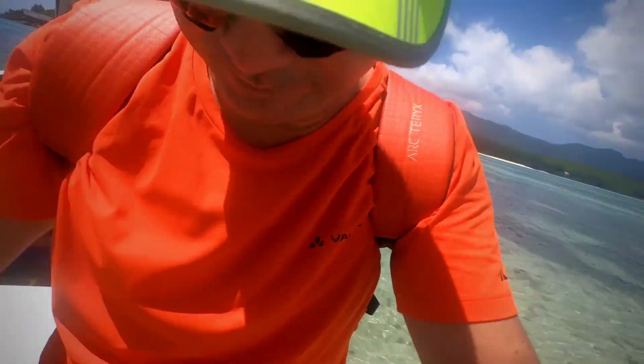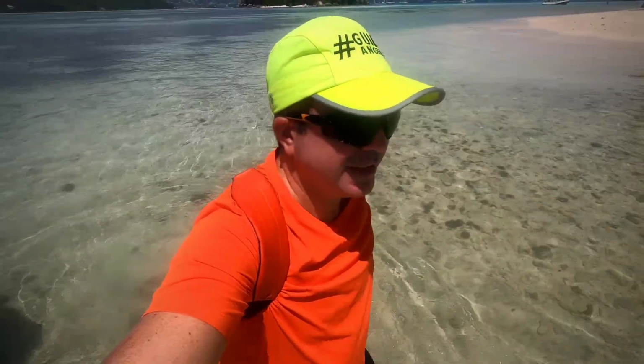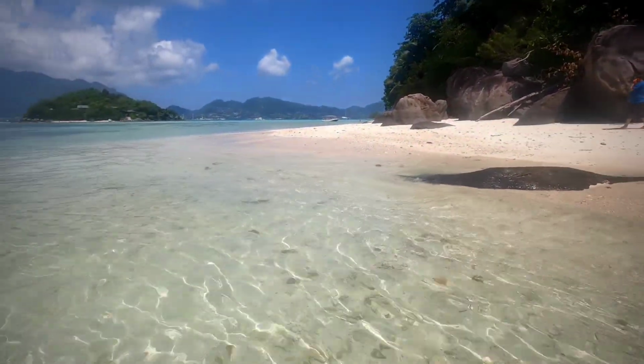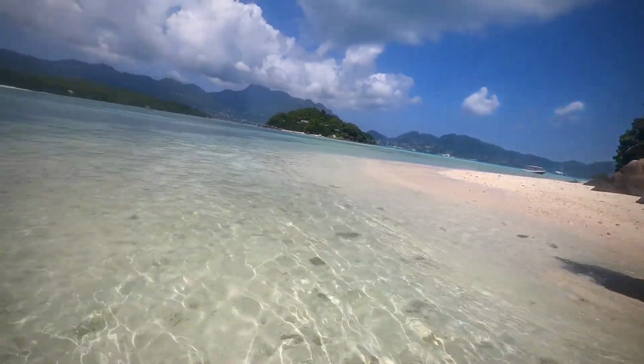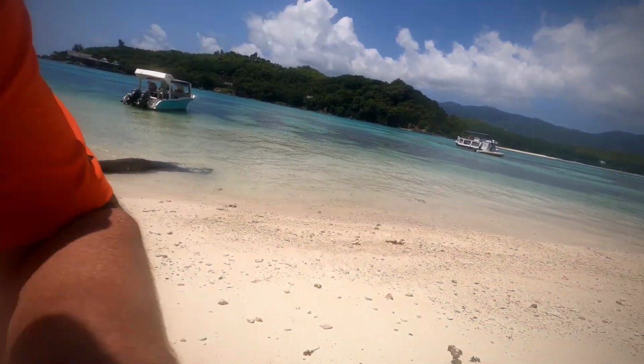Moyenne Island. So I'm gonna do the Robinson Crusoe for a little bit. Let's check the island. Now if this is not paradise, then I don't know what. Everything so calm and nice.